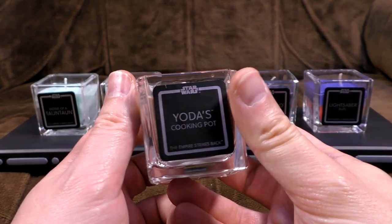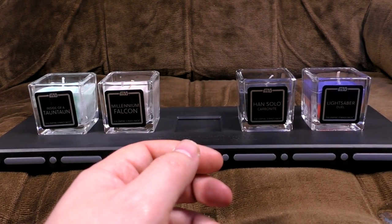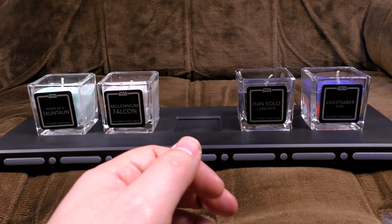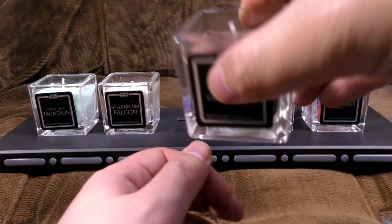Yoda's cooking pot. Well, Luke didn't think it was particularly pleasant to eat from, but oh, God, I see why. Bloody hell. God, that's the beefiest smell ever. That's just like an OXO cube or something. Yeah, that is like a beef OXO cube.